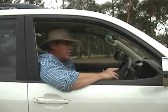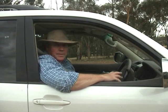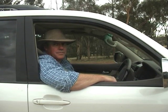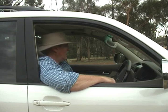As we said before, the satellite navigation system, rear air conditioning, all the electronic gadgetry under the world, 8 seats, all lap sash seat belts, leather all the way through. This is not a bad car, very comfortable to drive in and quite worth it. You can understand why they sell so many of them, because they do it well.